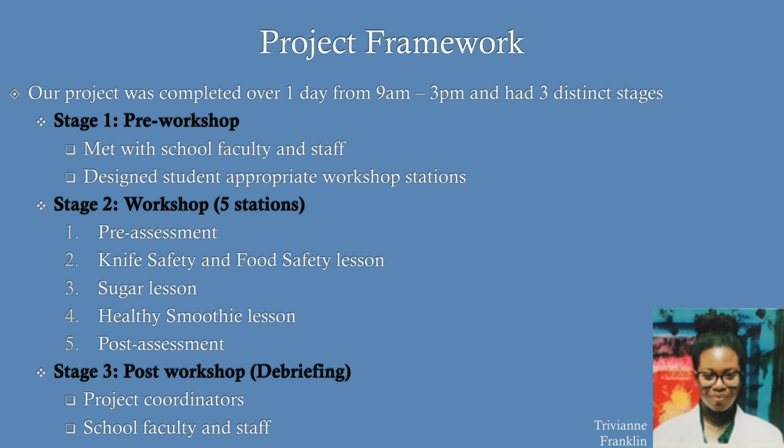After setup of each station, we discussed the best ways to maximize student participation. For example, since the sugar lesson required a great deal of student interaction, we wanted to ensure our nonverbal students could participate fully, so we made ad hoc modifications in response systems to include written communication in the form of dry erase boards and markers.